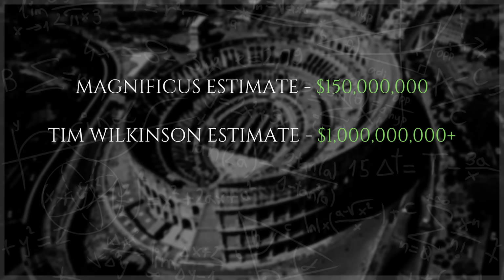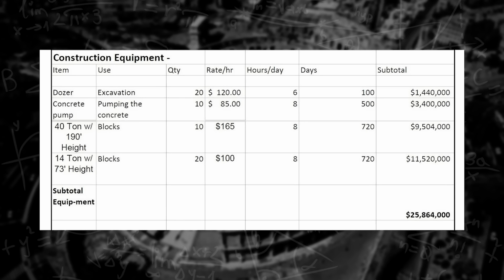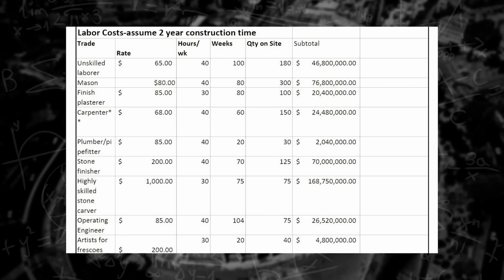The last, and most detailed estimate, was submitted by Jim Williams, a retired architect with a background in engineering. Jim estimated total material costs of about $400 million, including $250 million worth of travertine and $100 million of marble. The equipment required, 20 bulldozers, 10 concrete pumps, and a total of 30 cranes, would cost about $25 million. About 1,100 workers would be needed, including 75 skilled stone carvers and 40 fresco artists. Assuming a 2-year construction time, labor costs would be just under $450 million. Once construction management costs, permit fees, and all other expenses were accounted for, the total price tag would be just under $1 billion.